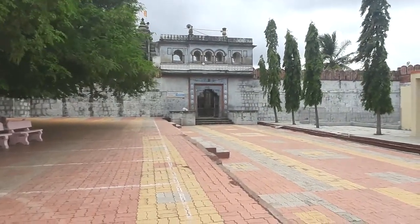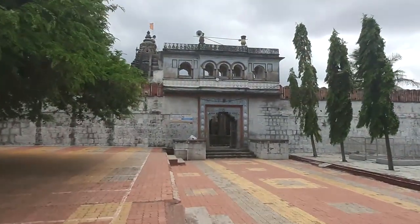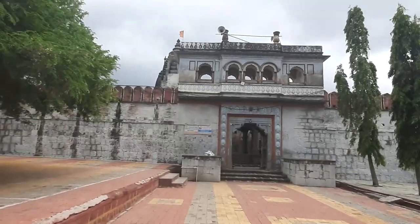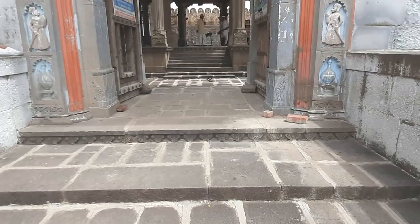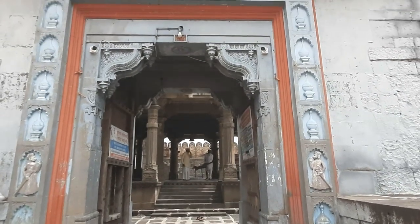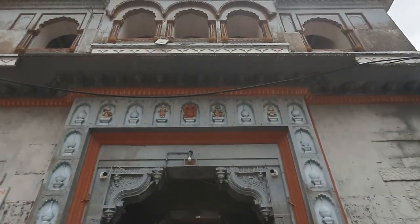And you see this is the facade of Vitthala temple. The temple is fortified by rock walls. This is the magnificent entrance of this beautiful fortified temple. On the outer part of this temple, we get to see many carvings from the 17th century. And above this entrance, there is Nagar Khana.